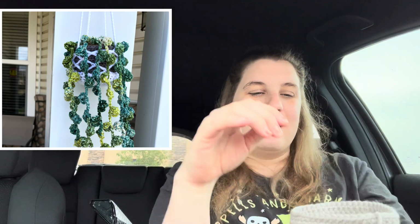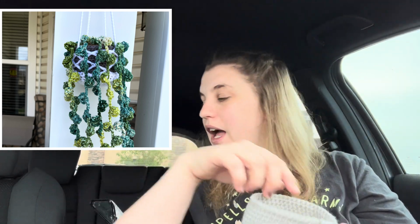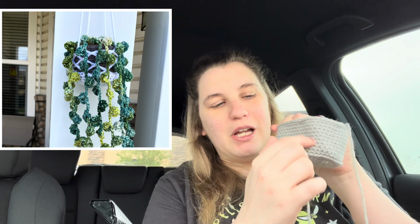And then I have brown yarn in here that's supposed to be the dirt, and then I use a green variegated yarn from Hobby Lobby that's got all different shades of green, and I think it makes it look really pretty for the leaves and stuff. And then I use white, and I do a loopy texture, so it looks like an actual hanging plant. It's really cute. I'll post a picture of it so you guys can see what a finished one looks like.